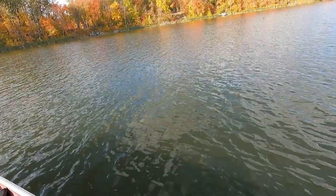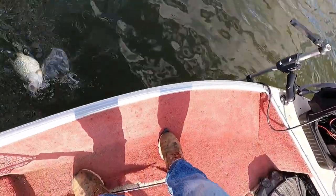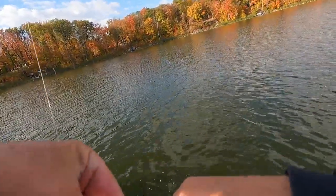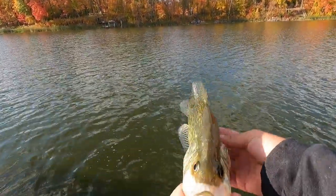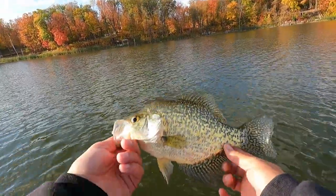Ooh, that feels good. Oh, there's another nice crappie. Pretty much vertical jigging these things, you guys. Straight over the edge of the boat. Look at that chunker. Oof-da. Another dandy. That's probably another 12 inch, just chunky, tall fish, you guys. That's crazy how tall they are.